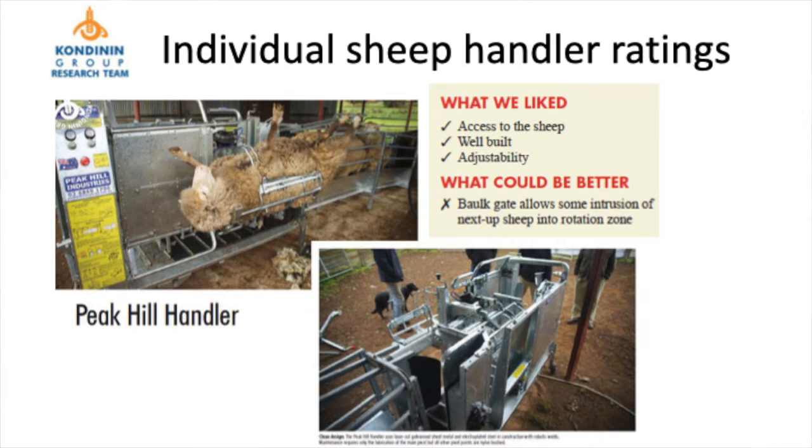So, of course, this is mainly fabricated using gal sheet and 25mm sectional steel. Only requires 8 CFM compressors, so pretty low air requirement. One of the things we sort of found was that there's a little bit of intrusion from the animal about to come into the rotational area, and that could be problematic. So we just needed to keep them back a little bit. In terms of shifting, retractable handles, a set of quad bike tyres go on, and it's pretty easy to shift. Cradle height and clamping positions in front to rear can also be adjusted pretty easily. So a bit of adjustability there.